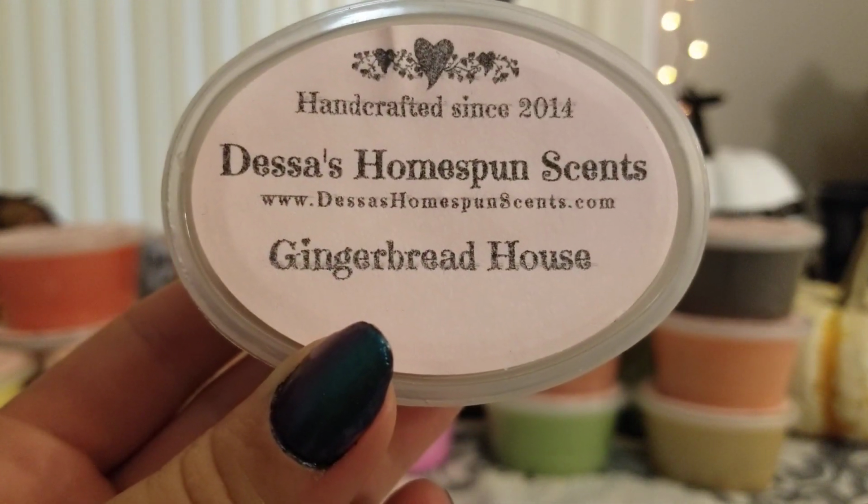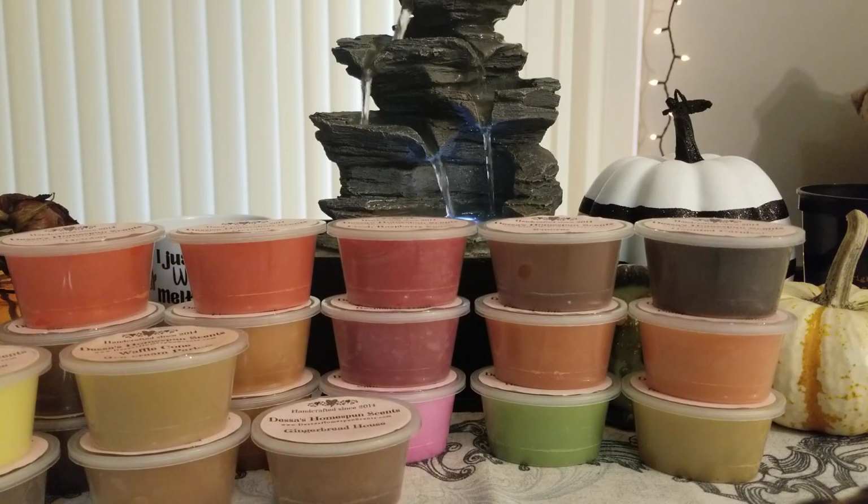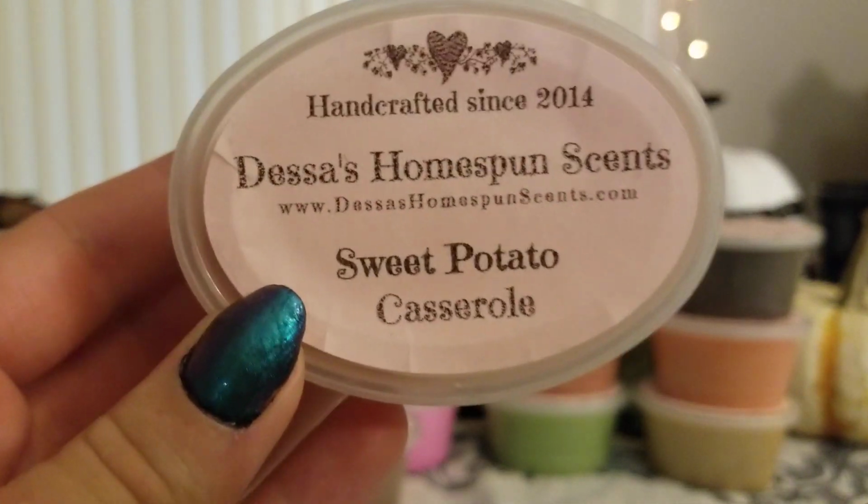Gingerbread House. I didn't do one for this one. It's just like a gingerbread scent. I think everybody knows what this is. Her gingerbread scent is nice. It's definitely not overly spicy like a lot of people's are. It is spicy, but you do absolutely get a sweetness, a butteriness from hers. It's really, really good, really authentic. I think it's a lot more authentic than a lot of vendors. And I will say that out of all the vendors that I tried, I think she has the most authentic scents when it comes to fruity bakery stuff like that. Definitely very close to the real thing.